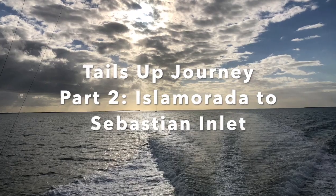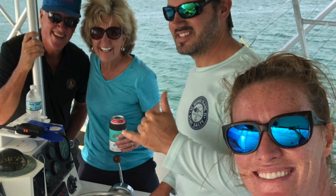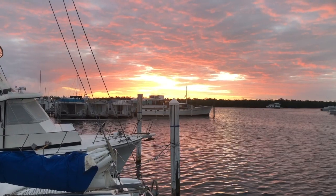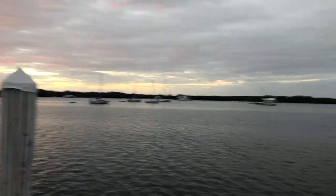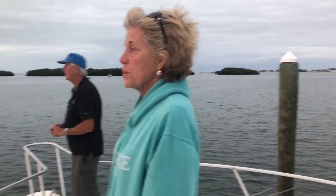So after we made the trip from Sarasota to Punta Gorda and then Punta Gorda to Isla Mirada, we went down to Isla Mirada for Thanksgiving, which was about 6 weeks later, with my parents. We just spent some time on the boat. We took my parents out on the boat for the first time, watched some sunsets, which was really fun, and then we had to get down to business.